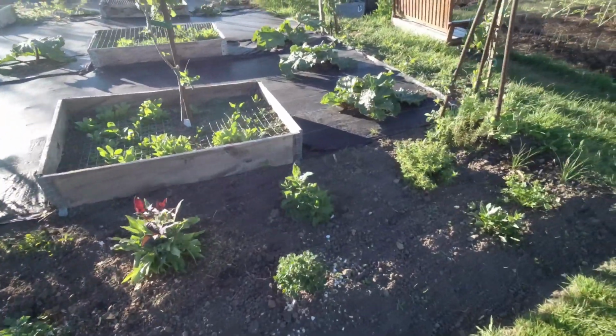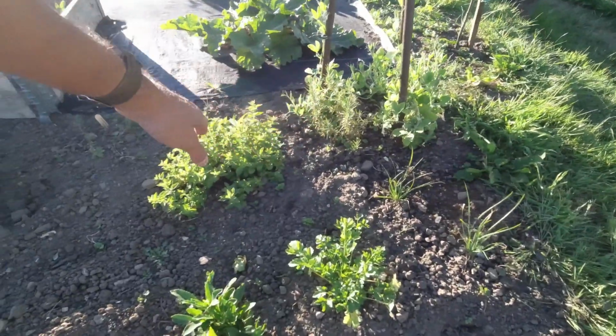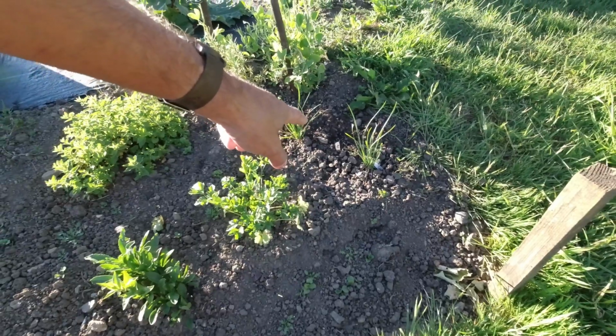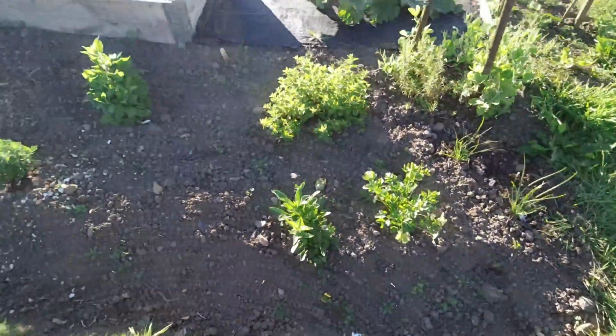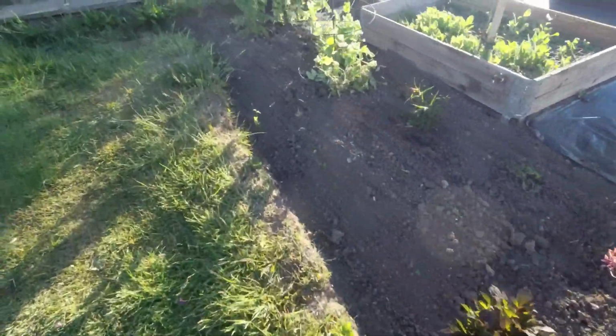And down here we've got a number of herbs. We've got rosemary, oregano, some Welsh garlic chives, parsley. So that bed's doing well. Again, it needs a weed.